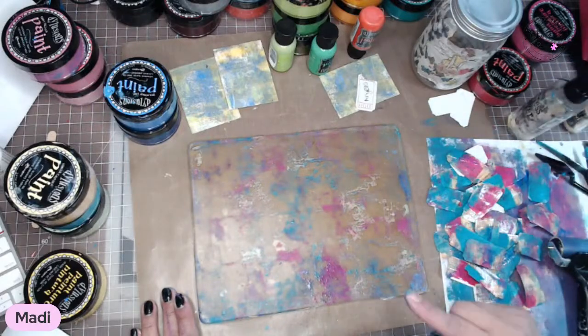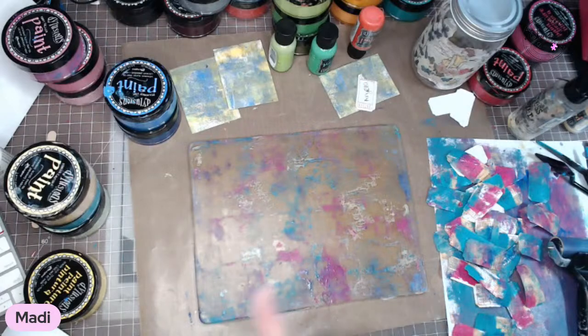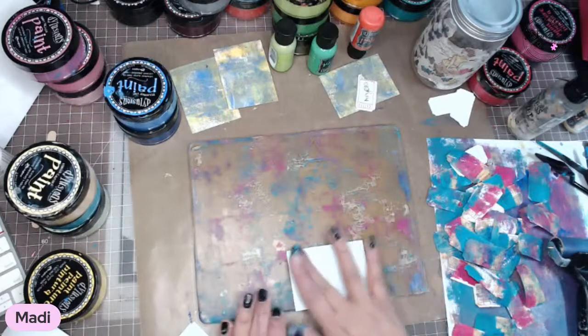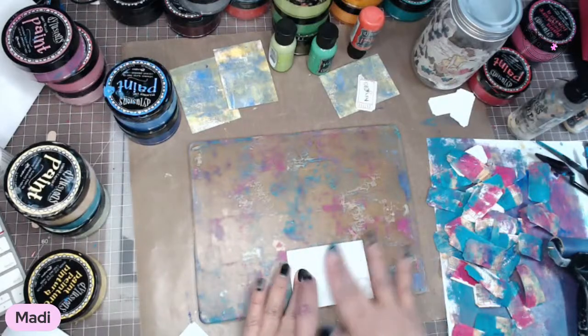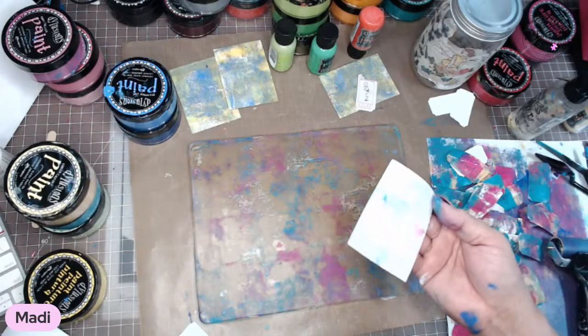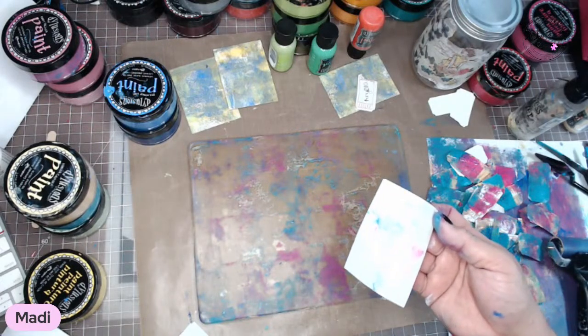If I swoosh it around, we know that it does. I am at a loss why it won't pick up once it gets dry. It's kind of stubborn on the gel plate. See? It's really stubborn.